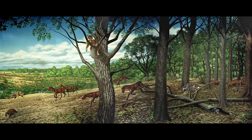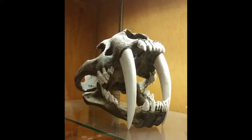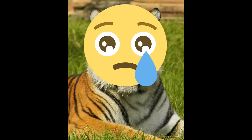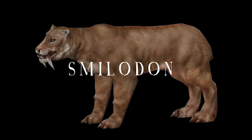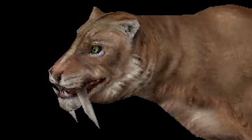Humans weren't the only thing living here thousands of years ago. Even right here in the valley, we had some pretty interesting prehistoric animals, such as this guy. A lot of people would call this a saber-toothed tiger, but scientists think he might have been a bit more like a cougar or mountain lion, so a more accurate name would be saber-toothed cat. However, he also has a fancy scientific name, Smilodon. This is really easy to remember because of his nice friendly smile.